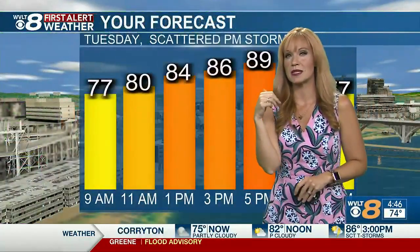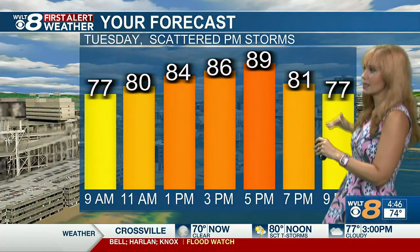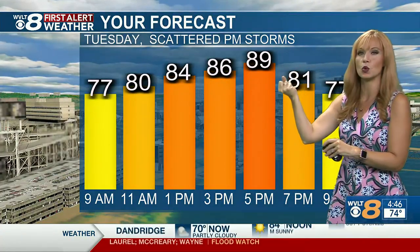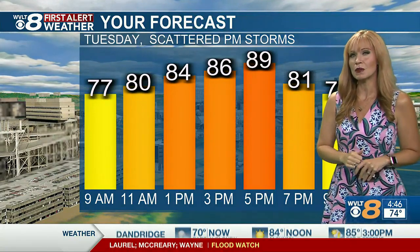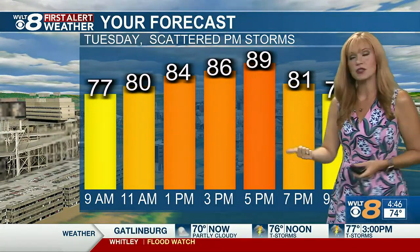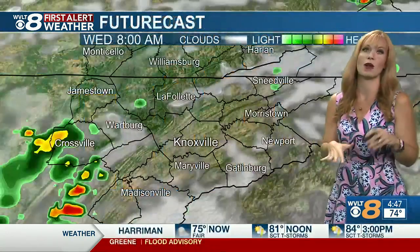So we start out with spots of rain, patches of fog, then more scattered downpours and storms, and that's what pushes that heat back down. We really are being fueled from that heat of the day to cue up those storms for your evening. That'll leave us around 80 at 11 a.m., 89 your high, feeling hotter, then upper 70s to round out the day as those storms gradually fizzle out.